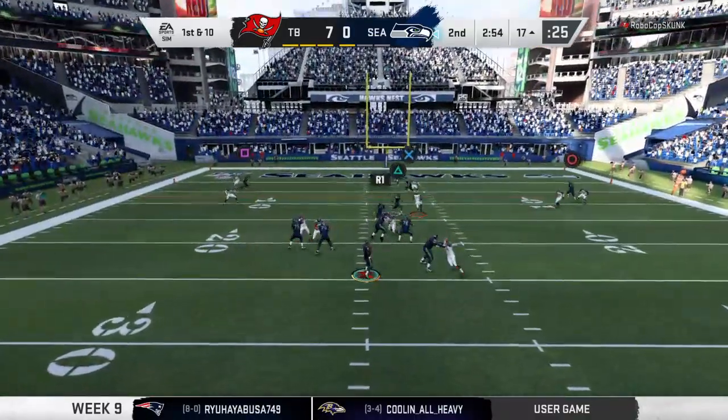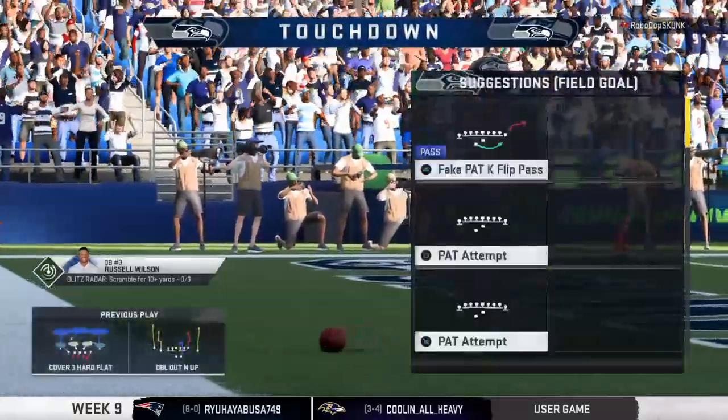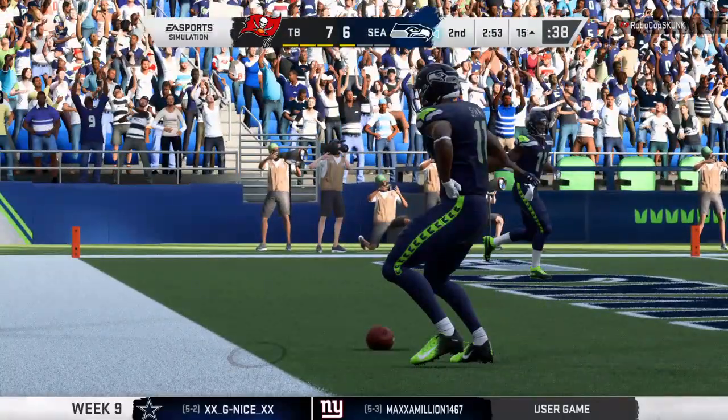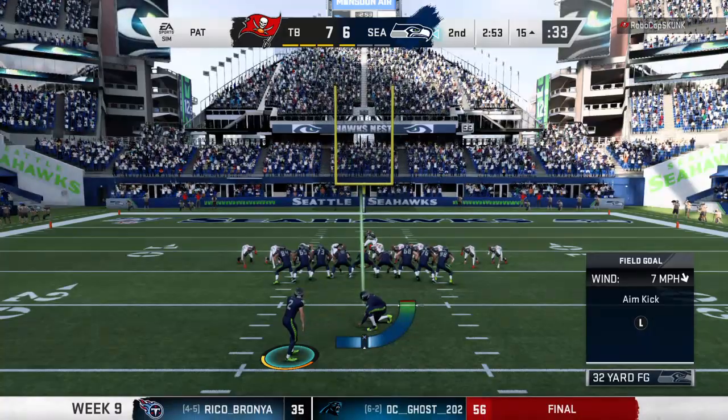From the red zone now, here's Wilson on 1st down. And he will score. Touchdown, Seattle. Gary Jennings, his 6th touchdown of the season, as they are now on the board here in the first half.